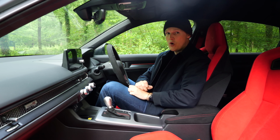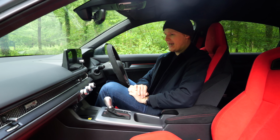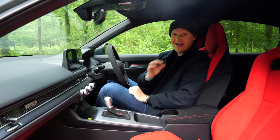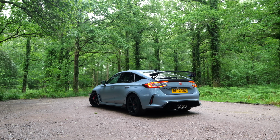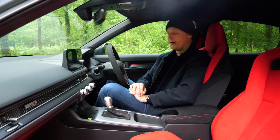Now, before I continue with all the plaudits and warnings, there will be many because this thing is fantastic, let's address one potential negative, which is the price. Here in the UK, if you want to buy one of these cars new, you're going to have to pay £50,000, which I realise seems a lot for a Honda Civic, but bear with me because I'm about to argue, I think it's quite good value.